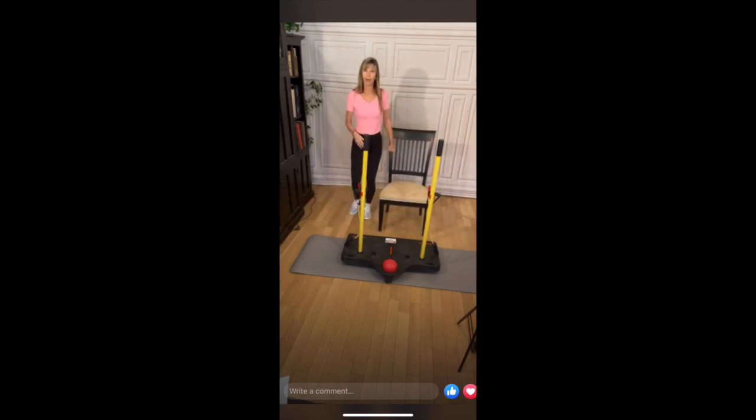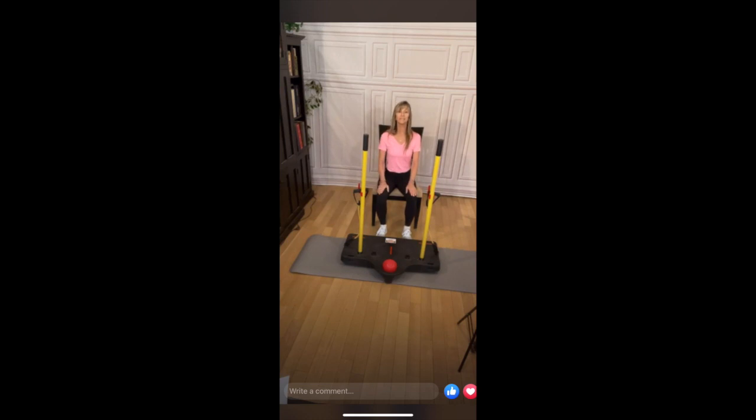Sometimes we get all caught up in the hard part and we forget that the cool down and relaxation segment is what really brings it all together and makes you feel great. All right, so go ahead and sit down. Feet comfortable distance. Knees and toes in the same direction, hands on thighs.